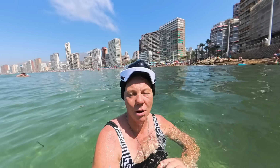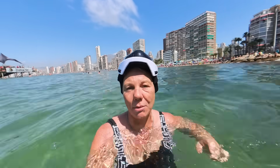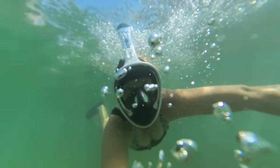I'm going to go a bit further up, but do remember as well that these rocks can be very sharp, so I also recommend that you get yourself some sea shoes to avoid stubbing your toe or getting any cuts on your feet.